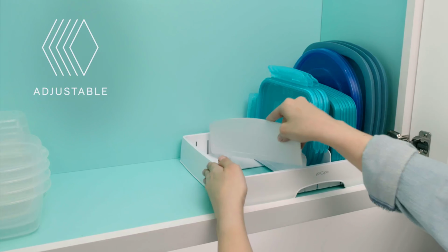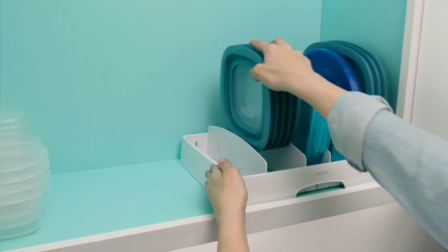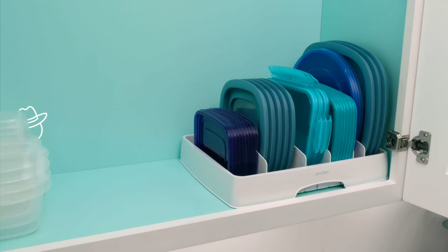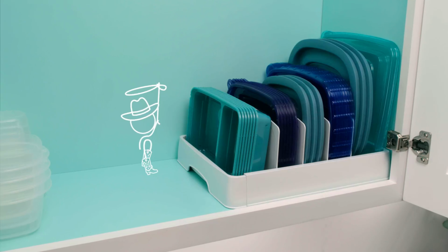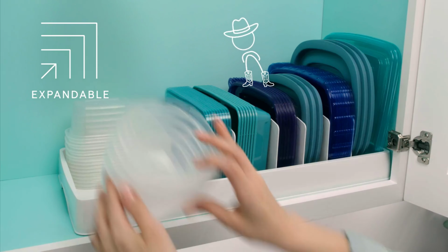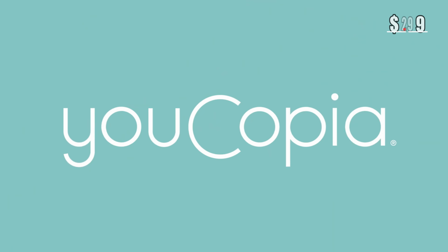Built-in handles let you slide the whole organizer forward for a closer look, turning a cluttered drawer into an easy, fluid system. Setup takes seconds. Place the dividers, expand the frame, and load your collection. The sturdy BPA-free plastic cleans easily and fits inside cabinets, deep drawers, or pantry shelves without crowding them. Once it's in place, meal prep feels smoother and cleanup becomes less of a chore. And this simple shift toward clarity and order comes for just $29.99.